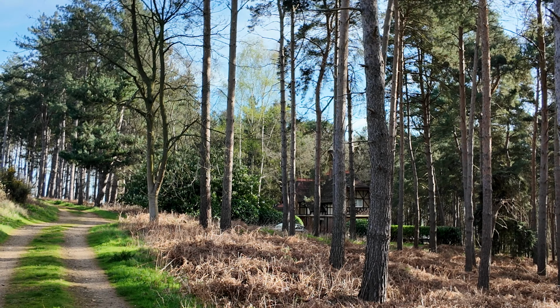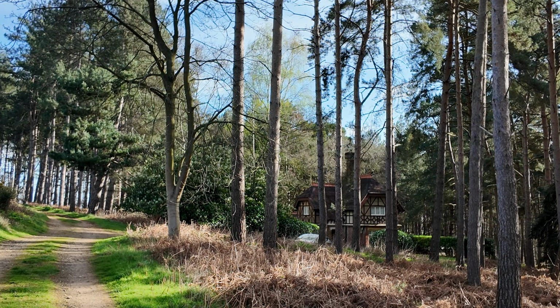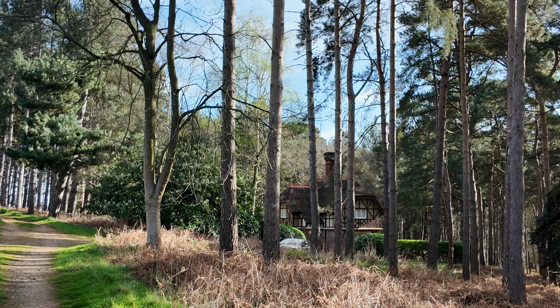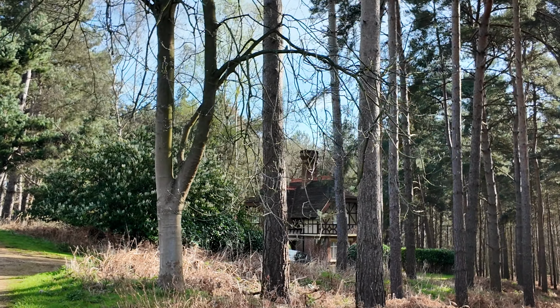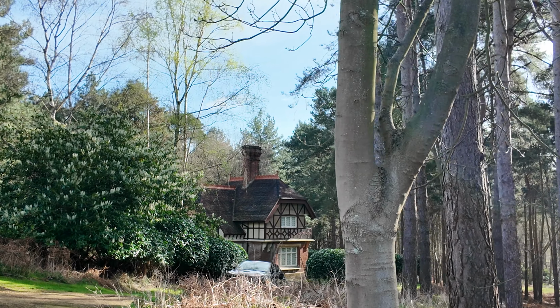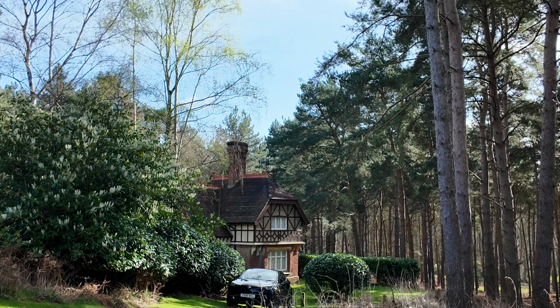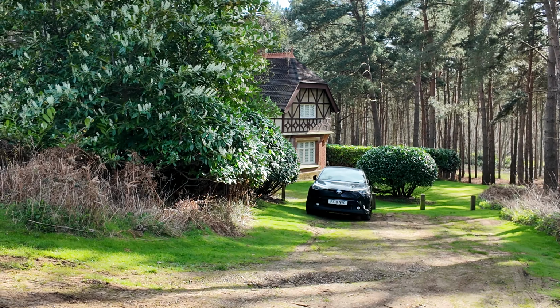I'm just seeing the gates open. Because you can't go there all year round. It's closed at certain parts of the year. And it's open. Yes. There you go. The house in the woods. Beautiful. That was a keeper's cottage many, many years ago. And once again, you can rent it out. I think someone's doing it now. There's a car outside, so yeah, beautiful, beautiful.